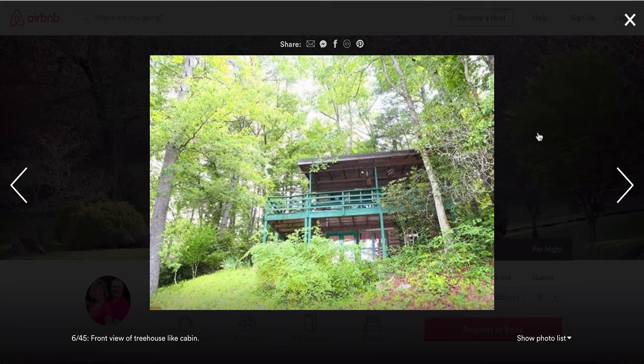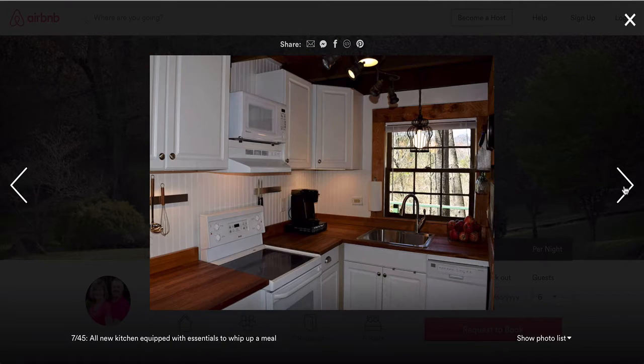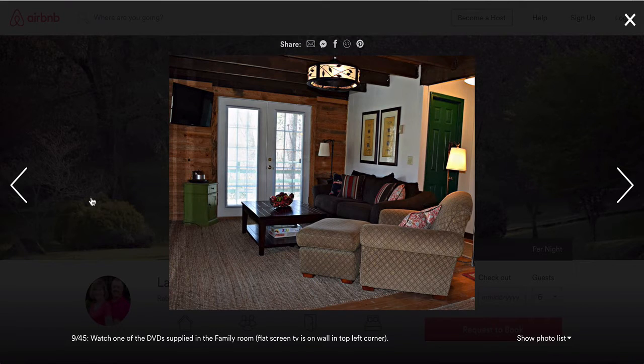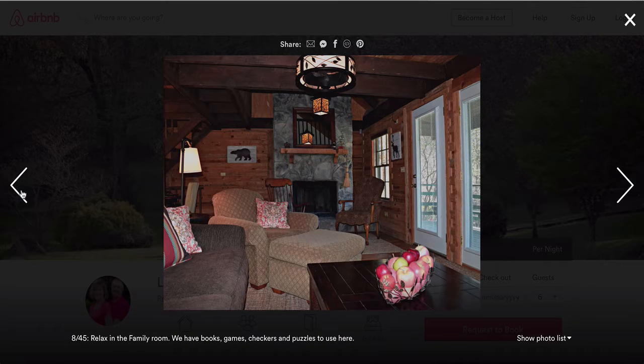Because this doesn't look very appealing. So let's look at the other pictures. So there's the kitchen. There is a living room. That looks nice. It looks nice and comfy. I would definitely consider moving these pictures forward a little bit. Maybe have this picture be picture number 2 or number 3 or something.